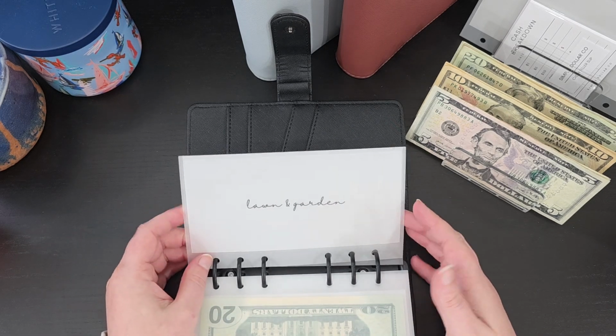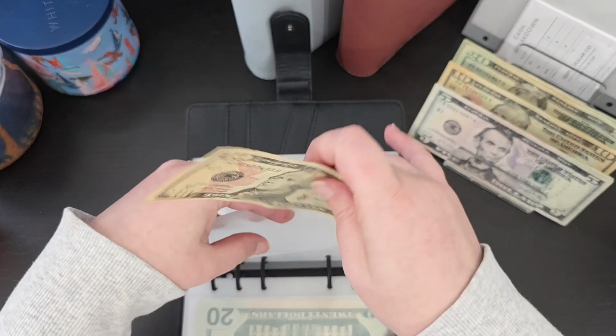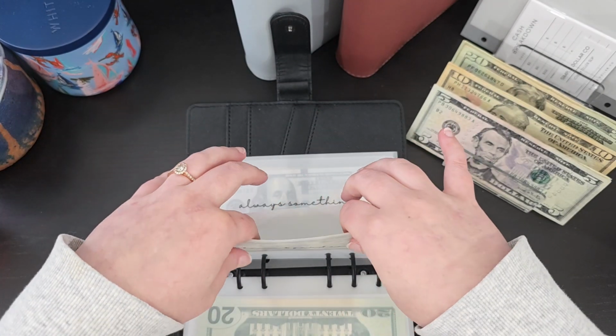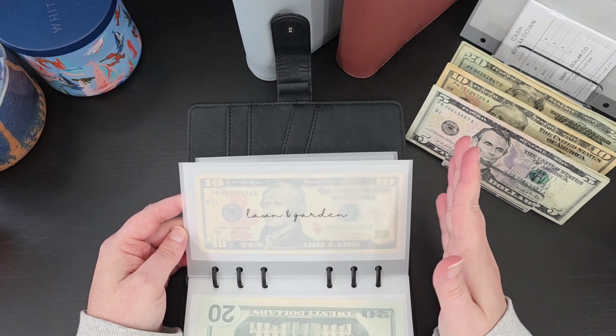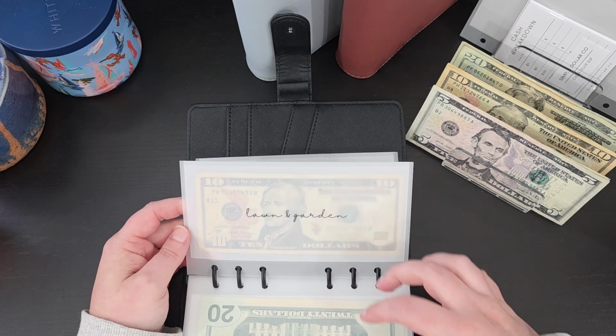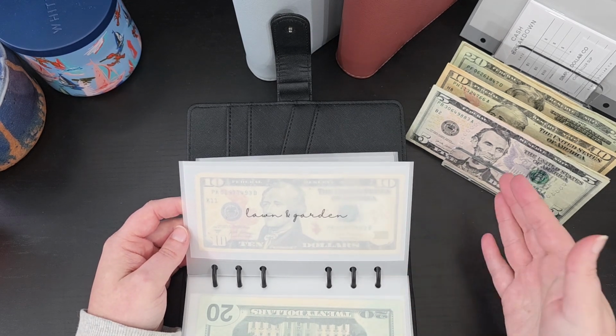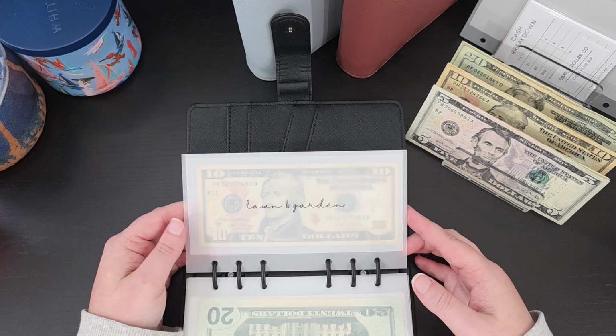Lawn and garden is going to get $10 this week to start us off. And this isn't for our current lawn and garden. I guess it could be if we need it to, but again, once we move out here in the next year or two, all of these are preemptive. Let's plan ahead and save money for items that we know we're going to need.